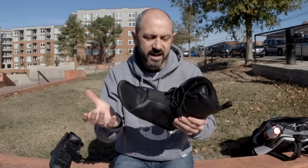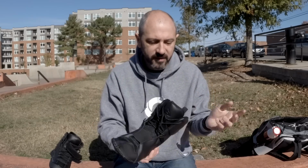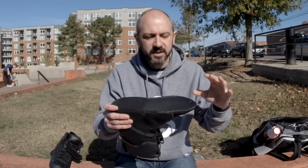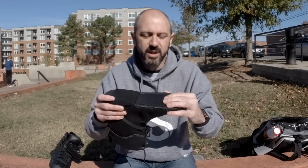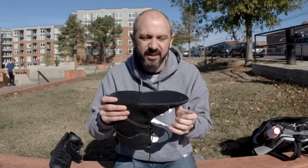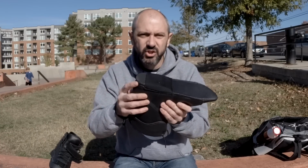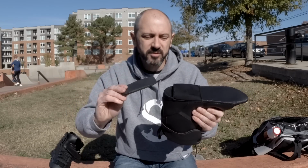This is the liner that comes with it. It is a removable liner, and it is fairly good looking. First off, it's got a hard bottom, so if you have a frame bolt that sticks through or some hardware that gets a little loose, you're not going to be rubbing into the liner anytime soon. This will protect that. It has a little shock absorber / heel riser, which is removable.